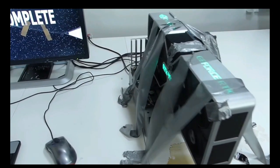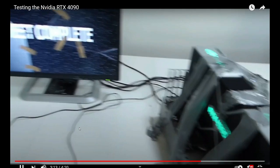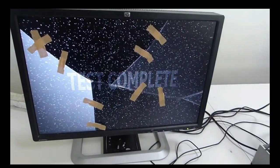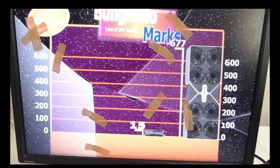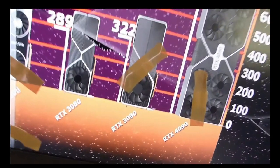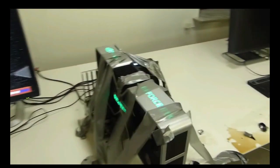Yeah, after a few minor difficulties. Yeah, that's expected. I don't know what you expected now. Now finally managed to complete the test. And let's see the score. And I have got a score of 677, which is over double the RTX 3090. So yeah, it's a beast of a card, but of course nothing compared to this bitch over here.